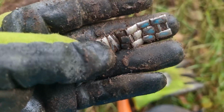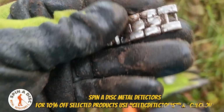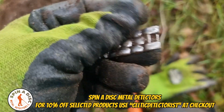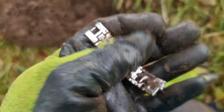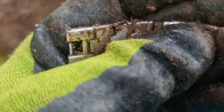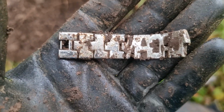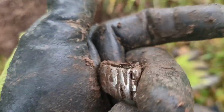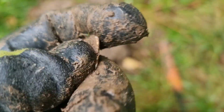Well, that's a first for me. It's a bit of a watch strap. I would assume that said Morgan at some point. I'll check the hole to see if there's any more in there. Unfortunately, it's not silver. You can see how it's pitting there. I think it's probably stainless steel. Not very good quality stainless steel. Yeah, just a watch strap. Kind of cool. Not what I was hoping for.